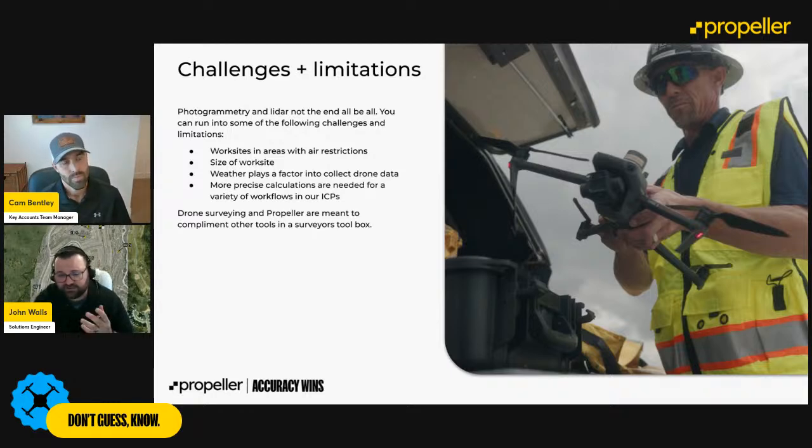With weather, obviously it plays a big role. Drones are becoming better in higher wind conditions and wider temperature ranges, but still, you can't do a topo in the rain, you can't do a topo in the snow. Photogrammetry doesn't work well in fully snow-covered environments. Water has a tendency to throw the model off a bit, so you're not flying over a lake. That's where bathymetry comes into play. So that is a factor as well.